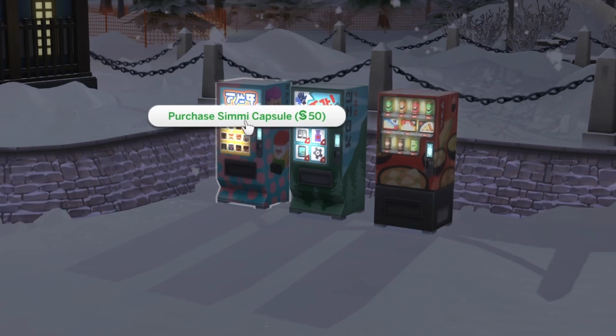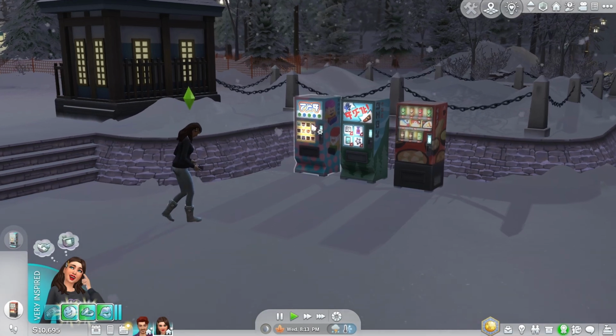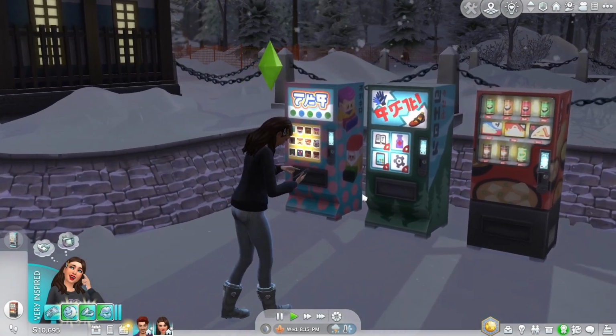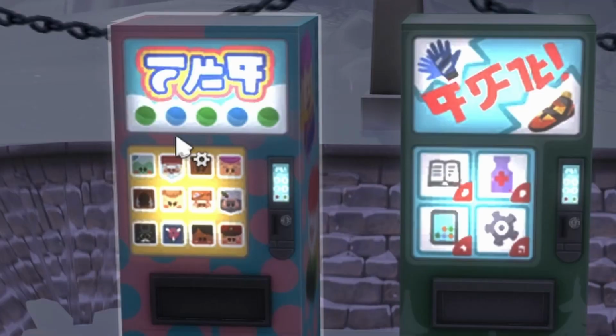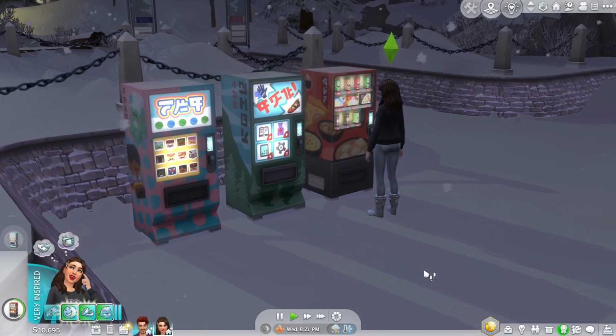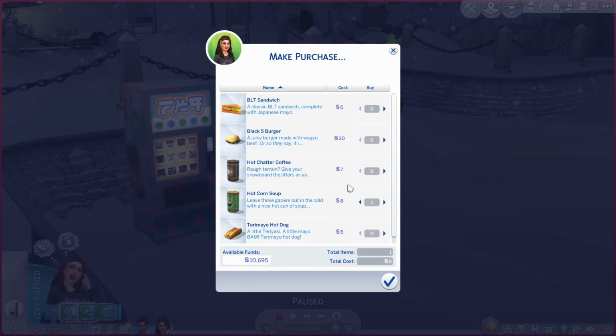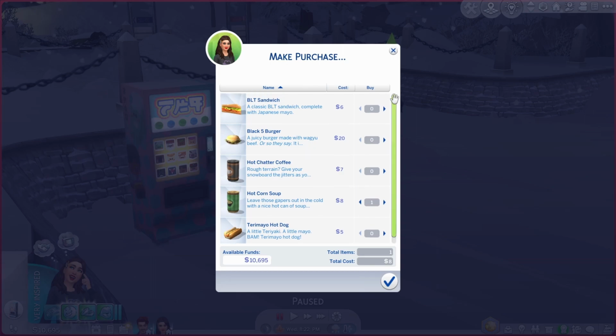or you can go for a Sims capsule, which is my favorite option for a honeymoon. What do you call that thing? A souvenir. Yeah. Take home one, take home twenty. They're cute. Oh, hot corn soup. Look at these things. I like the themed food in this location. It's really good. It makes sense. Going together could learn a thing or two.